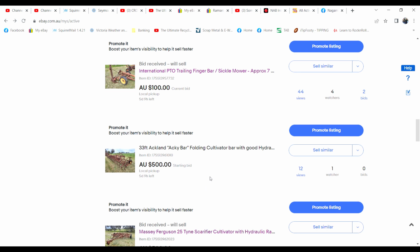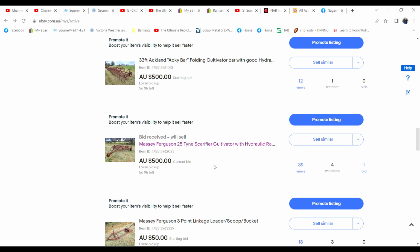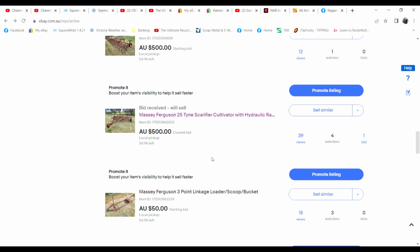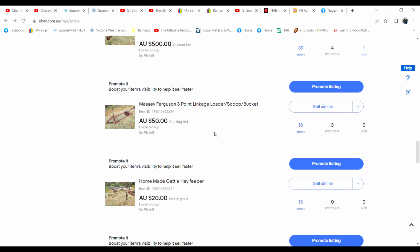The Akibar, a large cultivator, has 1 watcher, no bids. The scarifier has had 1 bid at $500. It's probably worth more than $500 for scrap metal because it's very heavy, but that's all right. We're happy for someone to tow it away. We'd never get it on a truck and be able to take it to a scrapyard. It should get some more. It's got 4 watches. There might be some more bids.